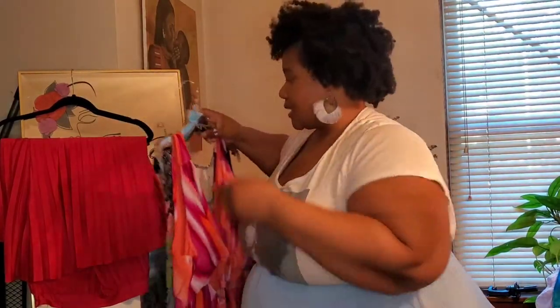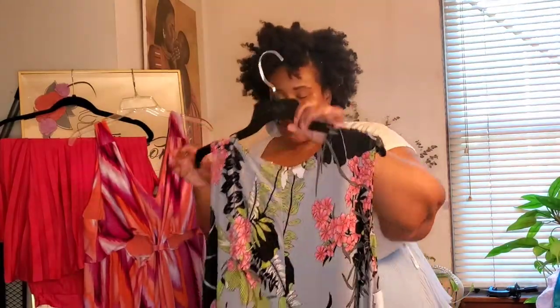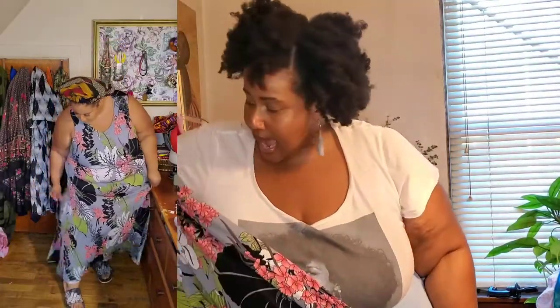So I'm gonna show you these two dresses. First one is this beautiful maxi dress. This tank column, a little fit and flare, I have a little flare at the bottom. A beautiful printed maxi dress. She was cute. I love the fit of her. I love the style of her.